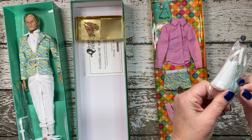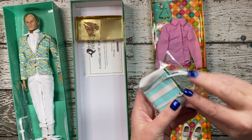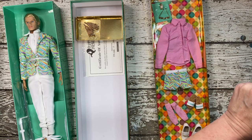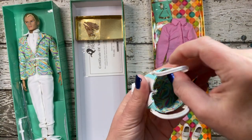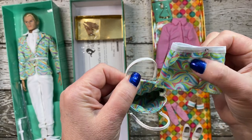And the final accessory is the leather carry-all style weekender bag with a custom printed lining. The lining matches his shorts and his blazer. Very nice. Again, that Tiffany blue that I love on the outside, very stylish.